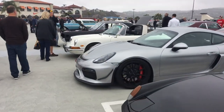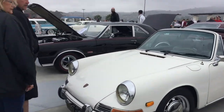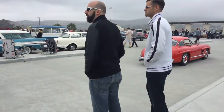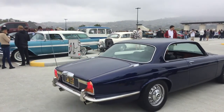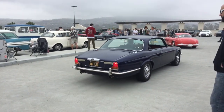Next to another one here, GT3. Nice, beautiful little Targa. 442. Oh, look at that Goldwing Mercedes just coming in here. Wow. Next to a two-door. Good morning. Next to a two-door XJS. That's not something you see very often. Lots of four-door XJS, but not very many two-doors.